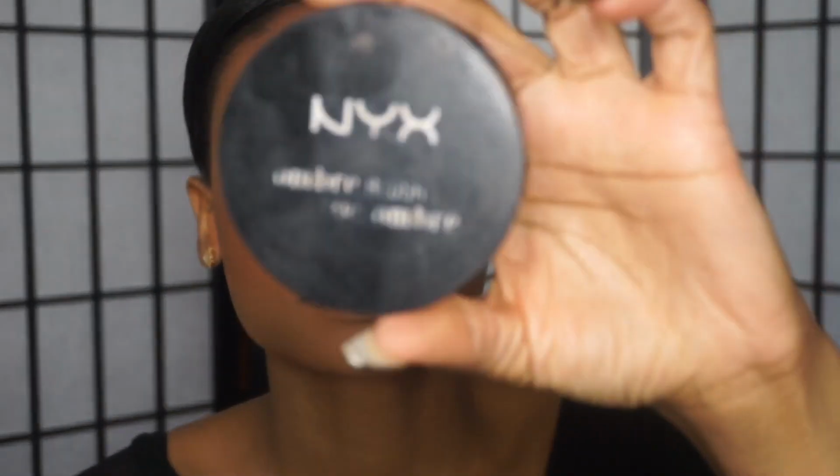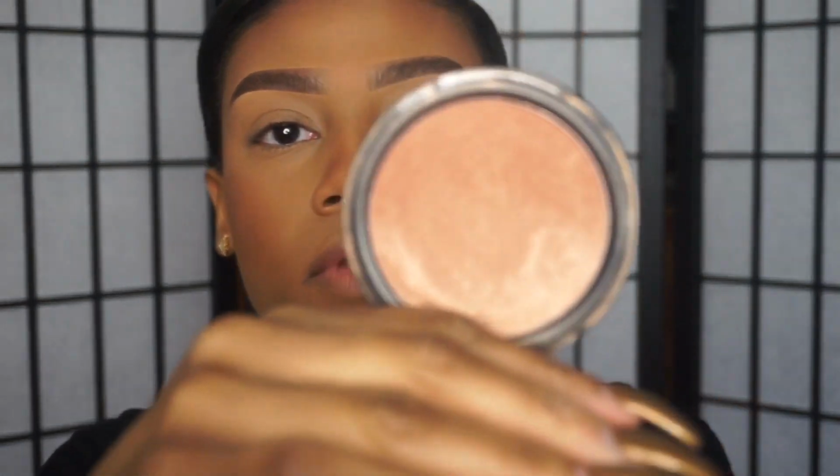Now I'm going to go on with another blush. This one is technically a bronzer. I use it in all of my videos. It's the NYX Ombre blush in the color Nude to Me. It's called Ombre blush, but the shade is really bronzy, so it's more like a bronzer for my skin tone. So that's what it looks like.